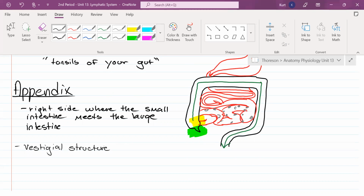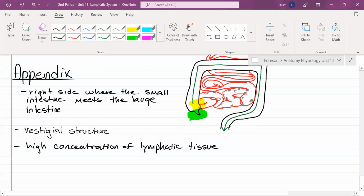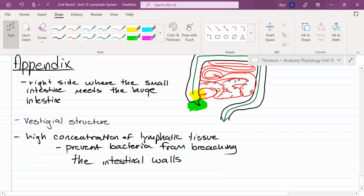You can have your appendix removed and live a perfectly normal life without it. This is another example of atrophy. The appendix doesn't get used much, so it just kind of shriveled up. However, it does have a minor immune function. There can be a high concentration of lymphatic tissue. This would prevent bacteria from entering your large intestine. But as I said, you can have your appendix removed and you'll be fine. It's not a major immune function.